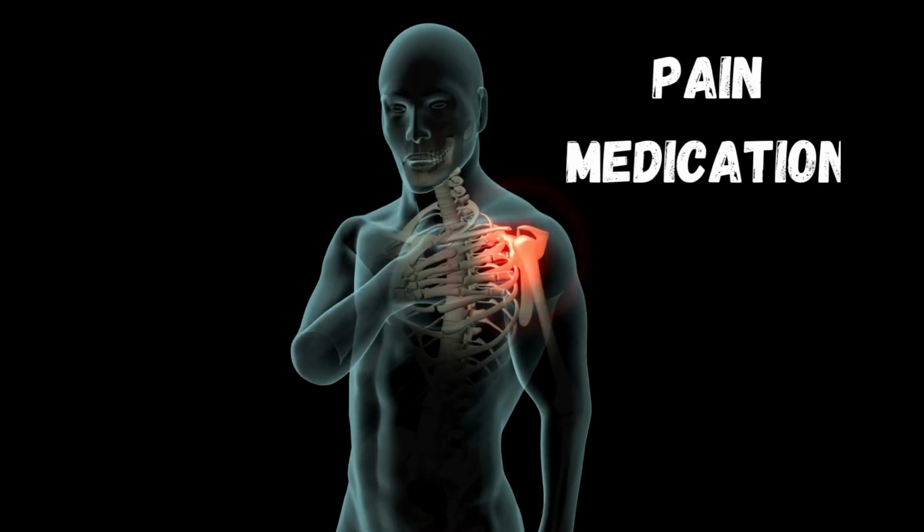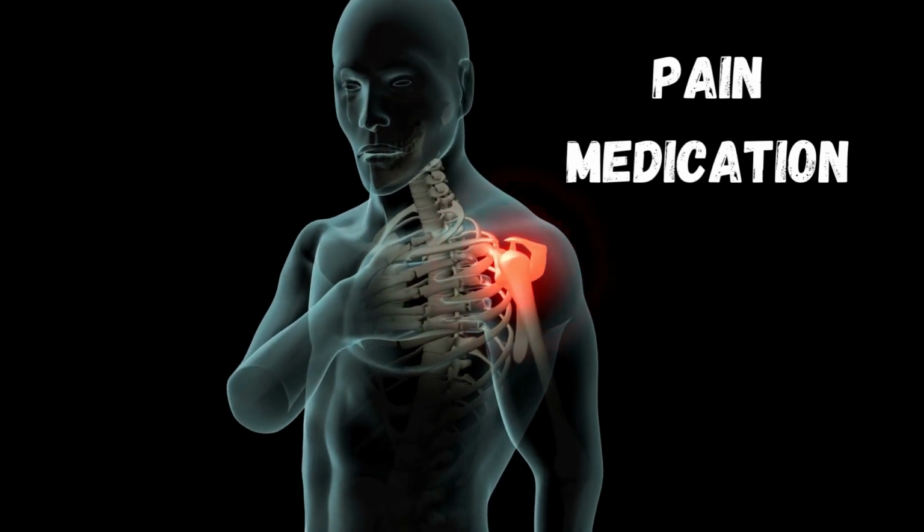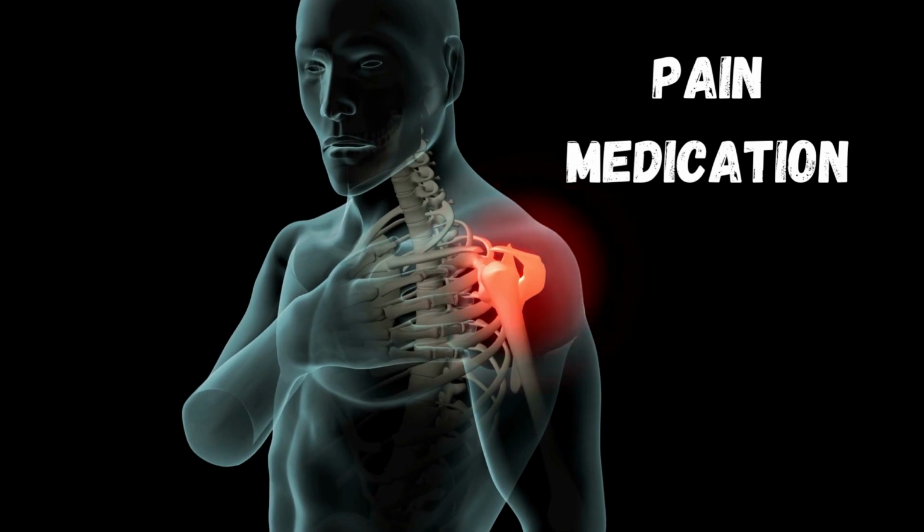Over 95% of hip fractures are caused by falls, and more than 800,000 patients are hospitalized each year due to falls. So falls are a big deal. Which types of drugs increase your chances of falling? Let's start with pain medications, specifically opiates.